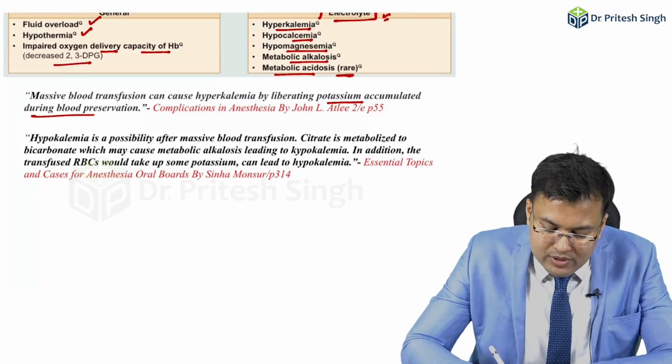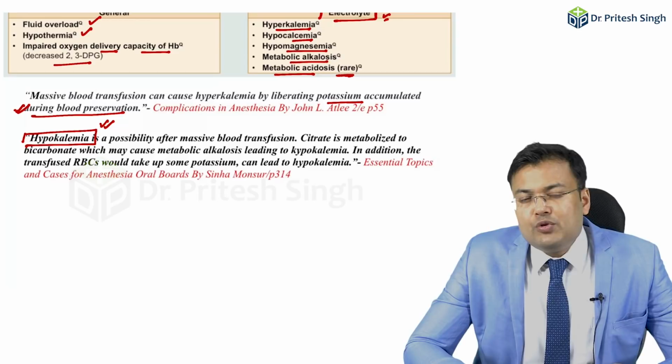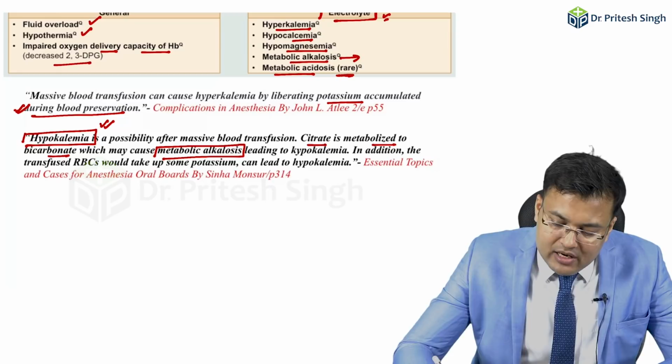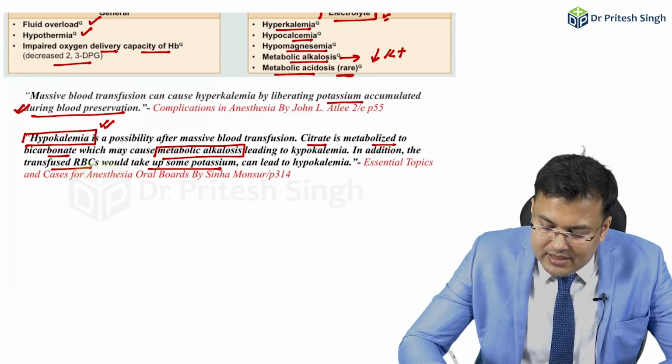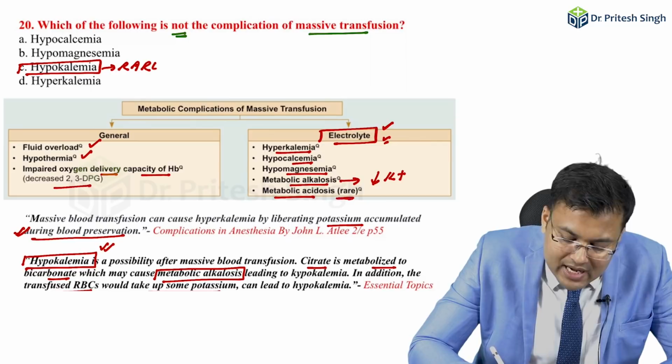Clear? But sometimes the patient is going to develop hypokalemia. Why? Because citrate is metabolized to bicarbonate, and because of this the patient has metabolic alkalosis. And because of this metabolic alkalosis, the patient is going to have hypokalemia. Second, transfused RBCs sometimes take up potassium, which leads to hypokalemia. So all complications can be seen, but hypokalemia is rare. So the correct answer for this question is C.